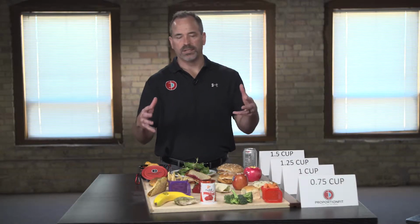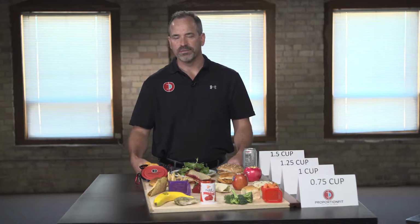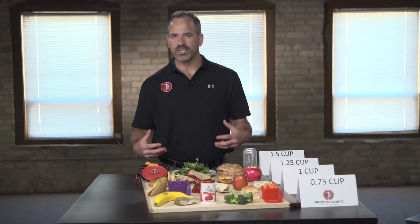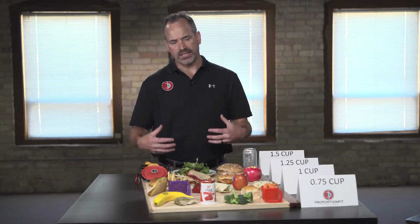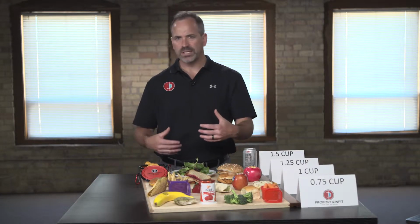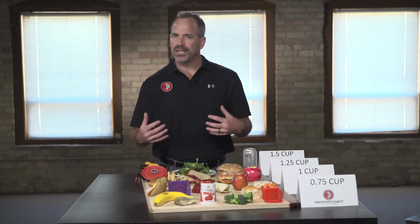This is a real simple way to think about food quantities and proportion fit. One of the things that we really don't think about is exactly the volume of food that we're eating. What this displays is the fact that if you go from 3/4 of a cup to 1 cup to 1 1/4, 1 1/2 cups, it's not a huge difference often.